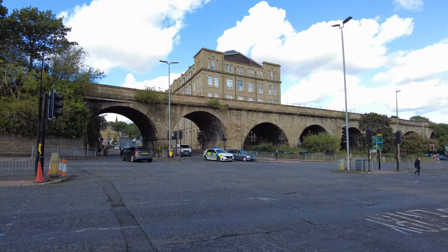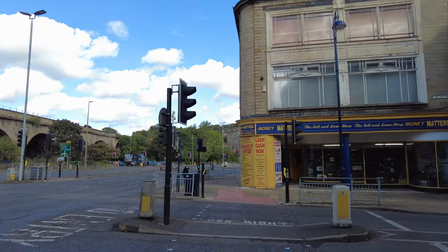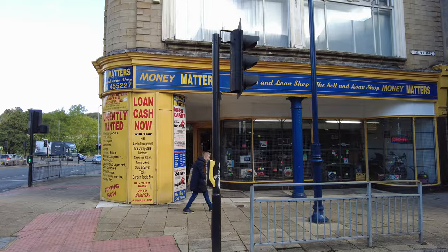Where's Gimbal? Cheers. There we go. Nice gimbal. Oh, thank you. I'm using my little camera mount. I am going to do a mixture with my proper gimbal.